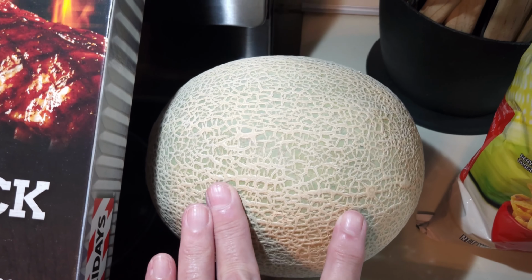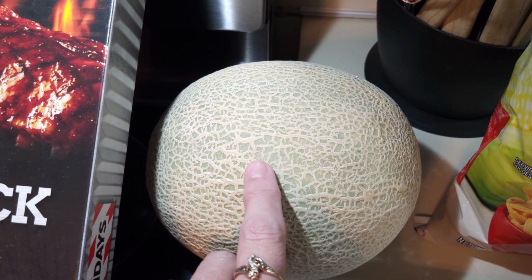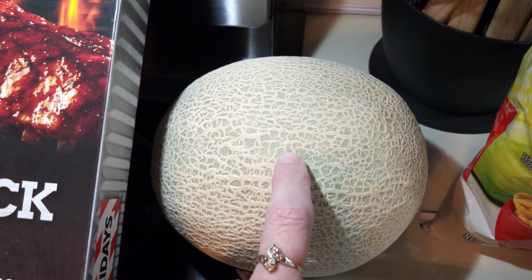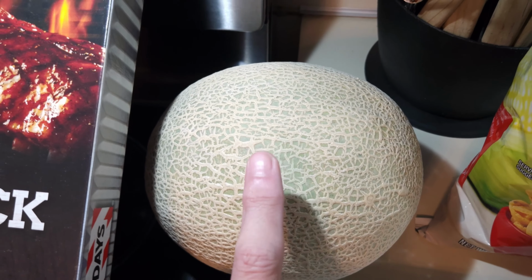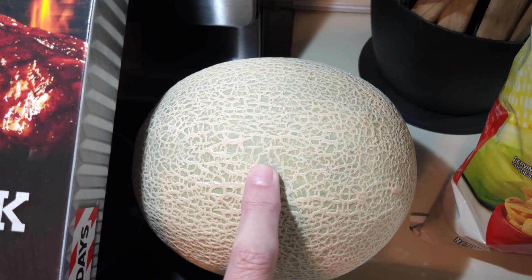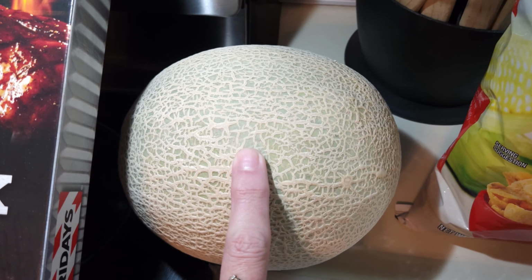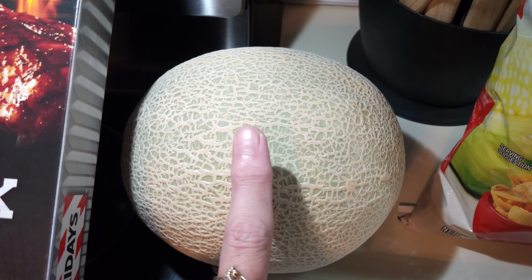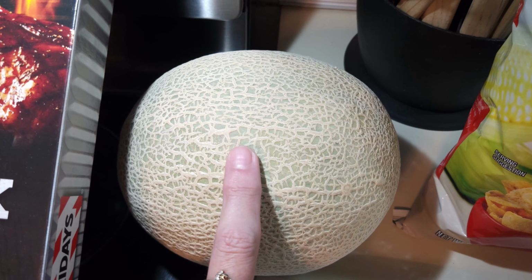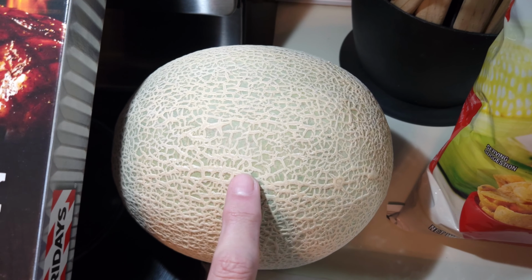You'll need to set it on your counter for a few days until it starts ripening up and the inside in between this membrane gets a yellowish color. That's when you know it's time to eat it. And I will link that video below so you can go and see how to pick the freshest produce. I go through multiple different types of fruits and vegetables in that video to give you some ideas on when is the best time to pick and what they look like.